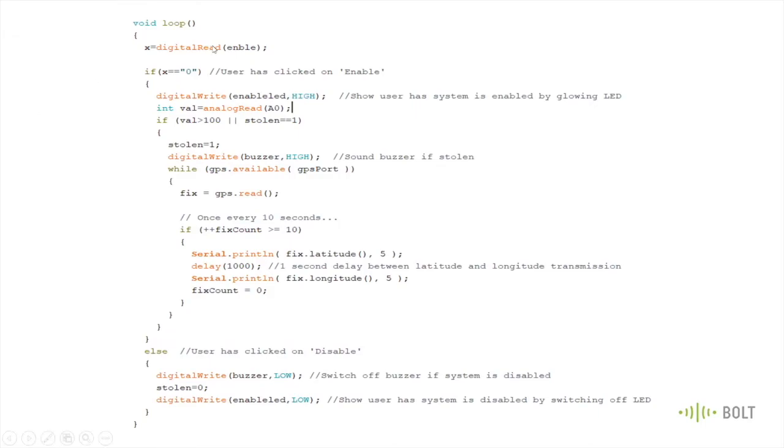Now, if it's enabled, which is x equal to 0, what will you do? First, you will set the status LED to high. Next, you will have to read the LDR. Now, why we have put the laser facing the LDR, I'll discuss in the next slide. Just remember, if the LDR is facing the laser, it will give a certain value. If it moves away from the laser, it will give another set of value. So that is what we are doing.